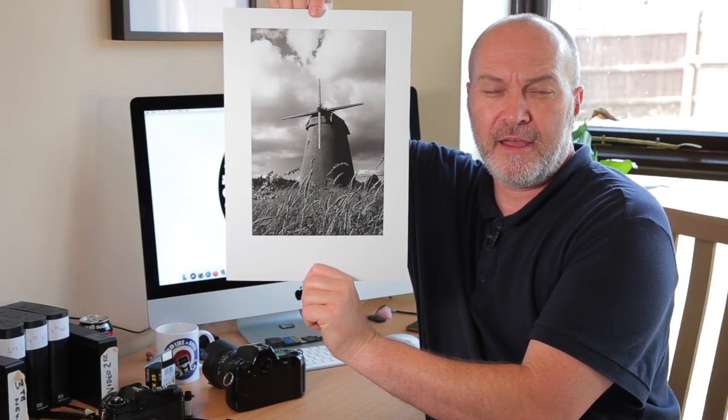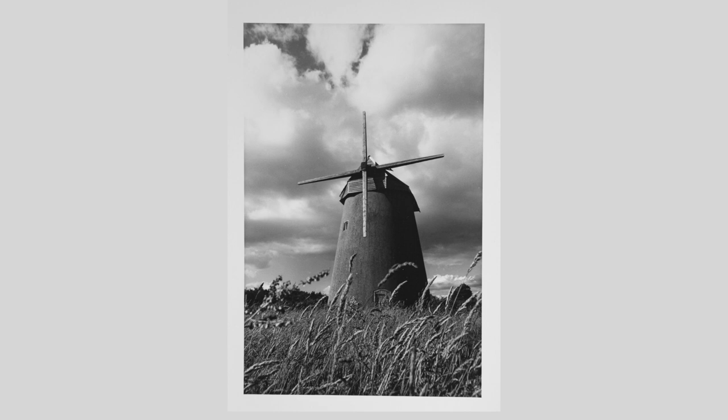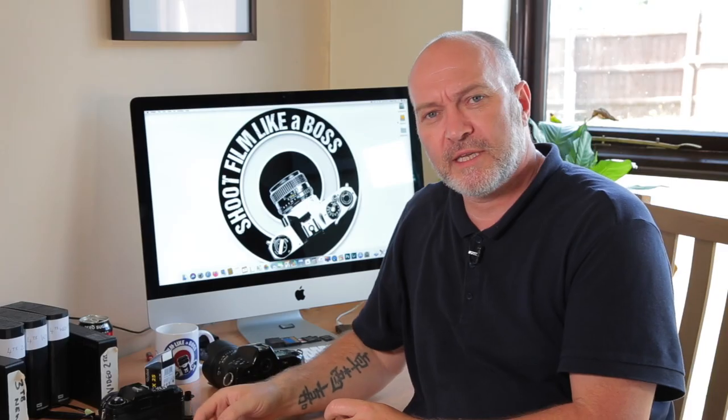That was with the Nikon F90X. That's no long exposures at all. It's just a nice photograph. This is Kentmere VC Select paper that I use.